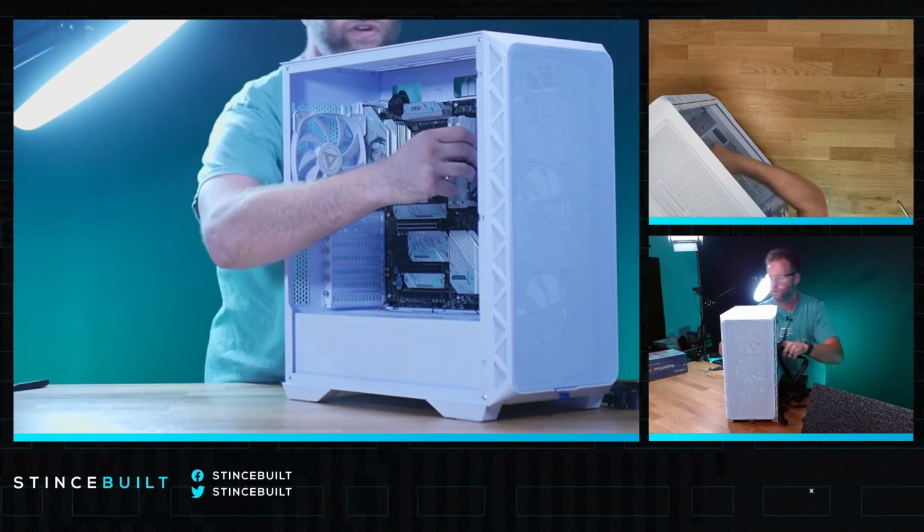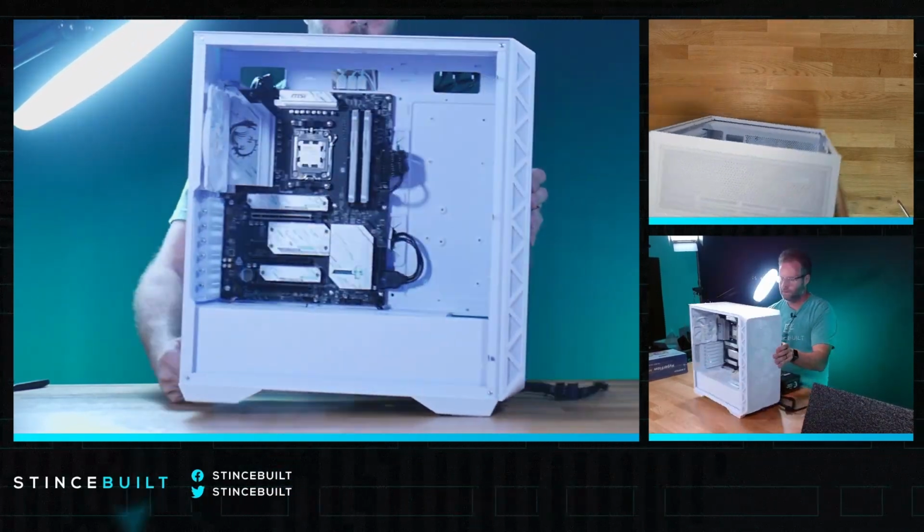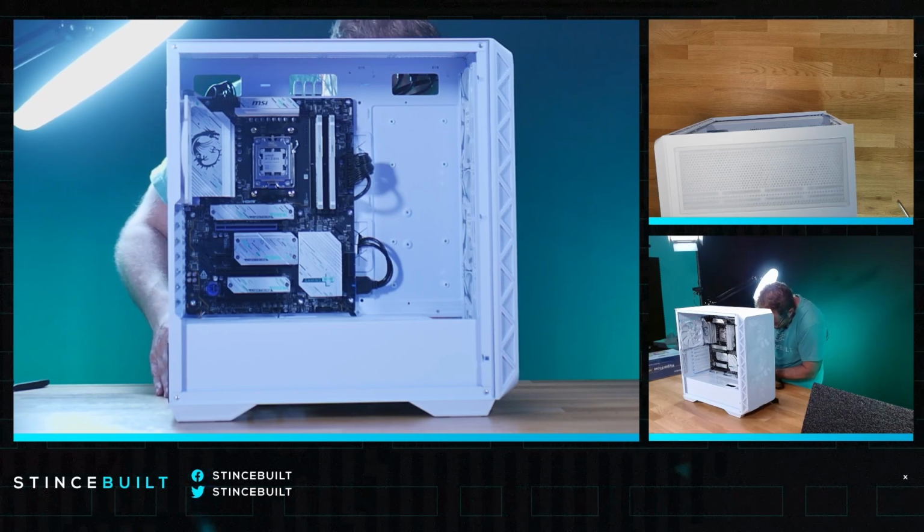Well, these rubber grommets are a little tricky. This one was being tricky at first. We're in now. There we go. All in. All right, all the cables are plugged in the back here, the power supply. I'm gonna tuck it in now.